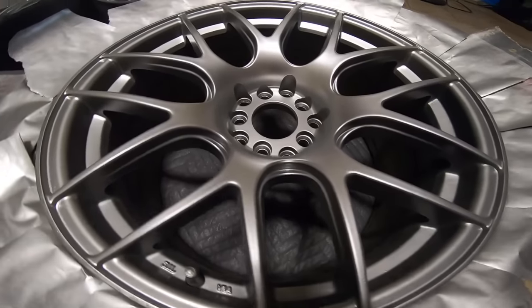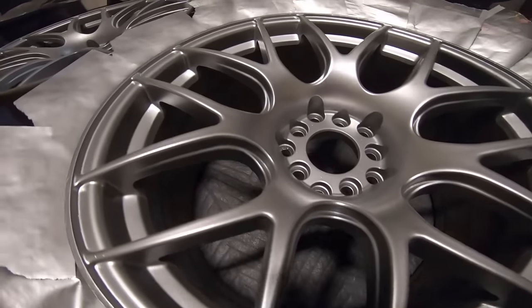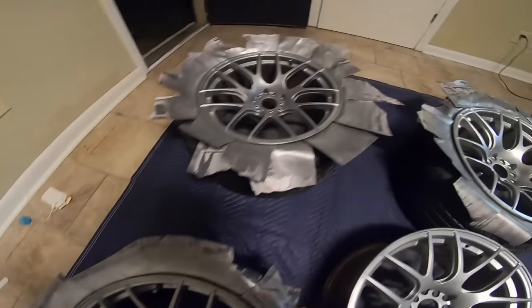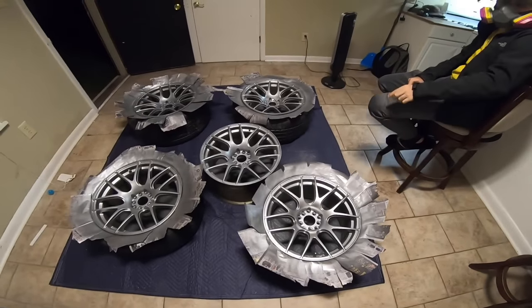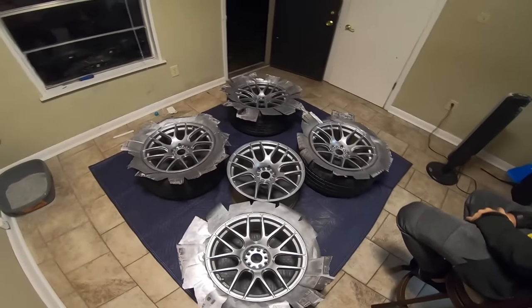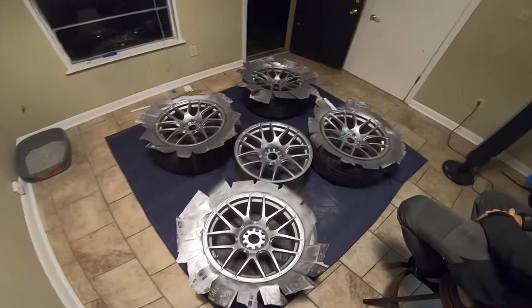Look how beautiful this is. This is literally freaking amazing. This is really going towards that black chrome look. I am so ready to see this. Oh my gosh. This has literally been like 3 hours in the making. Probably gonna do one more layer of gloss black, another layer of silver, and then another layer of black and clear. So let's get doing it.